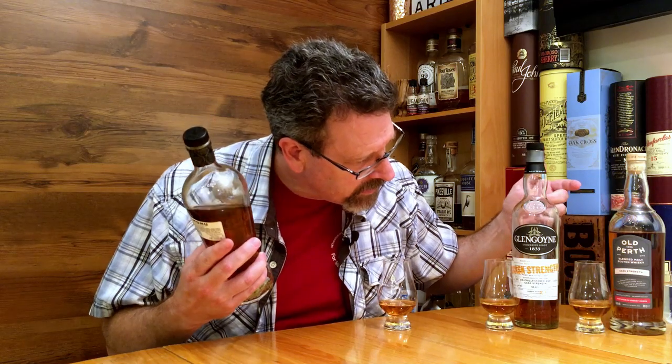These two are 58.9%. And the Glengoyne is the same, but the Old Perth is a little less at 58.6. All right, so Tamdhu.